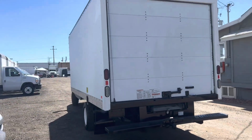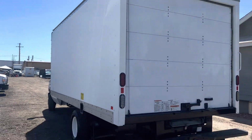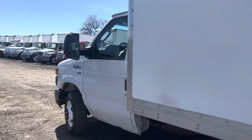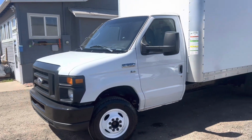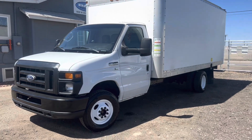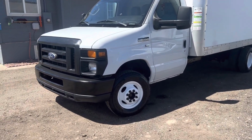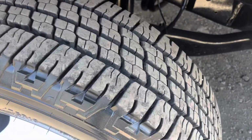The box and the body are in great condition. Front tires.